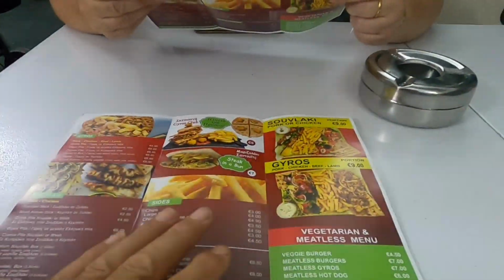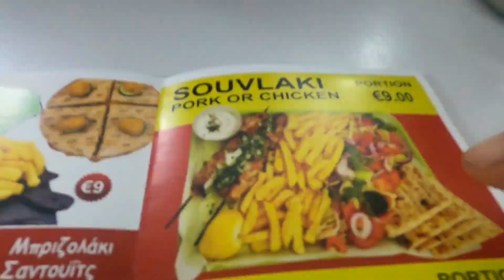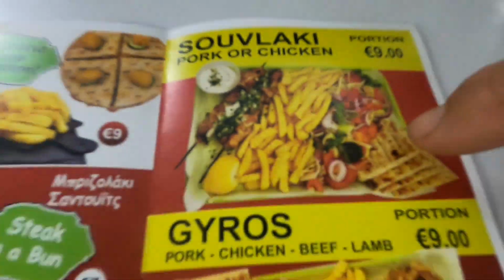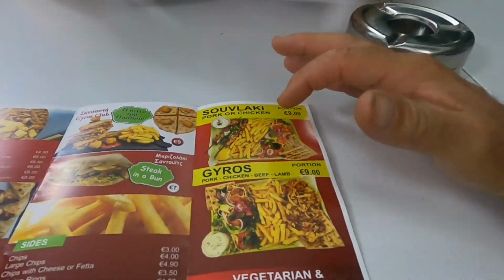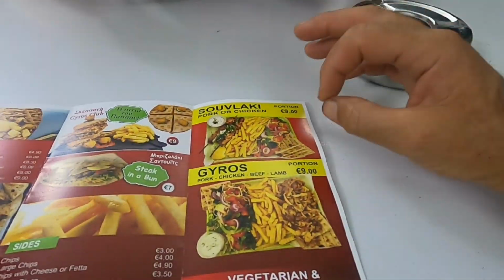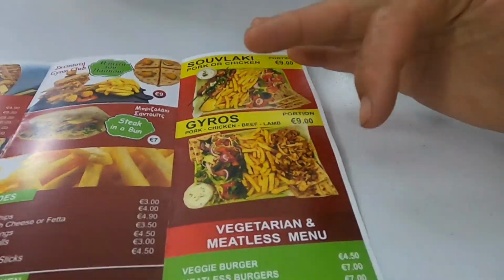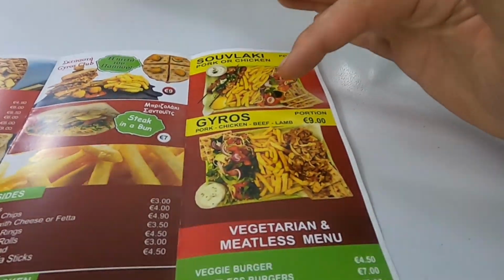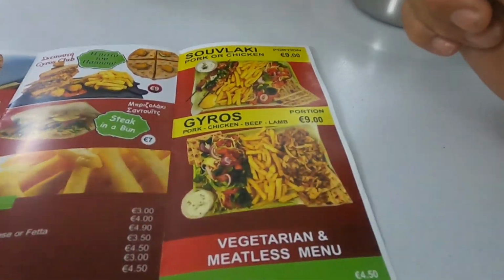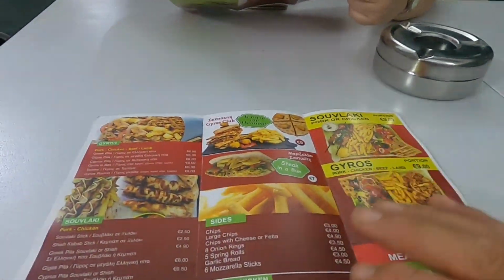Right guys, I'll quickly show you the menu. There it is. Look at the size of that, look. That's the souvlaki, chips, salad, and pita breads, and what have you. That's just €9 for a massive plateful. Or the gyros. Now gyros obviously is the doner kebab. You can have pork, chicken, beef or lamb. And that's €9 again for the whole plate.